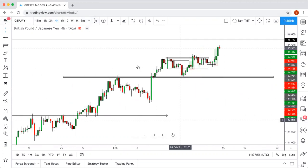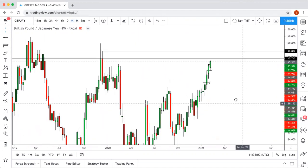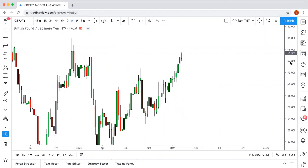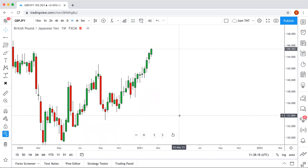So before I jump into the trades, I think it's important on GJ we just have a look at what's going on on the higher time frame. So let's get rid of all this mess. Pretty evident from the week what we're looking at. This thing just isn't stopping at the moment, to be honest. From the back end of last year, it's been on an absolute mission. I've only had one bearish week so far, which was December. Other than that, this thing is literally just flying.